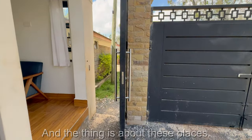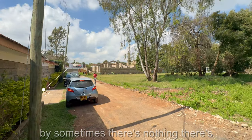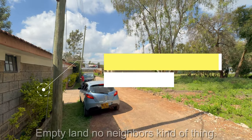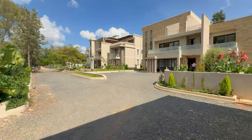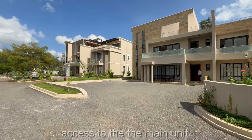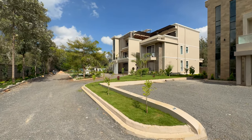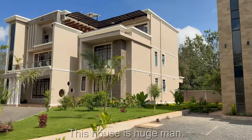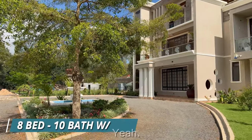And the thing about these places, I tell people, is what's it surrounded by? Sometimes there's nothing much going on around it. It's like empty land, no neighbors kind of thing, but this is how it starts in building communities. So I'm gonna start walking around while he's talking to the lady, supposed to give us access to the main unit. So this house is huge, man. I'm gonna hope I get some video of me in front of it.